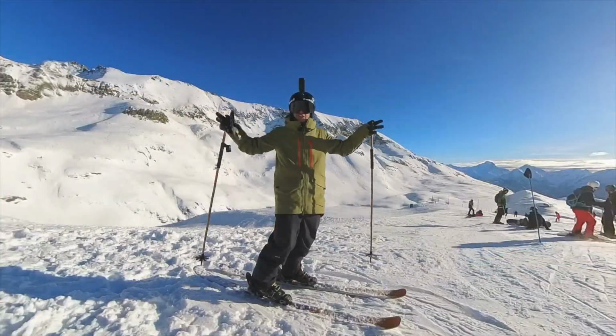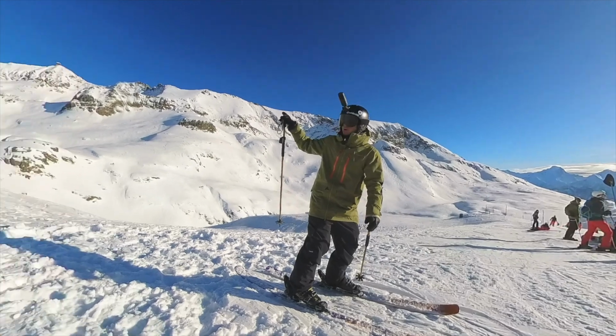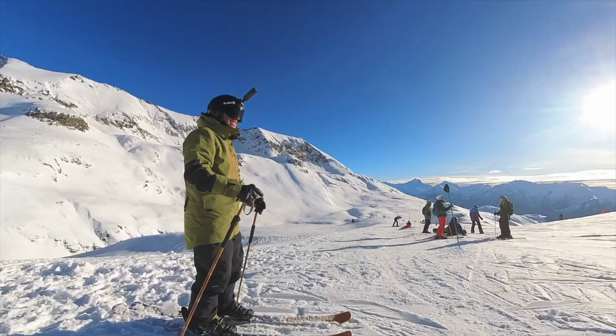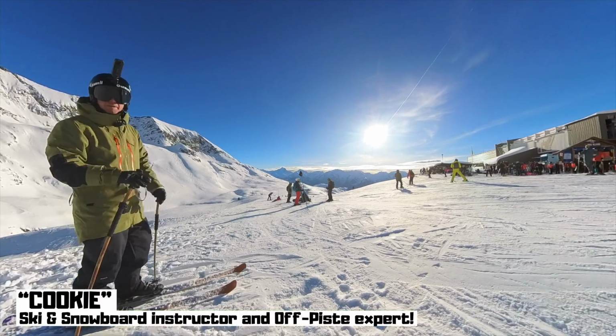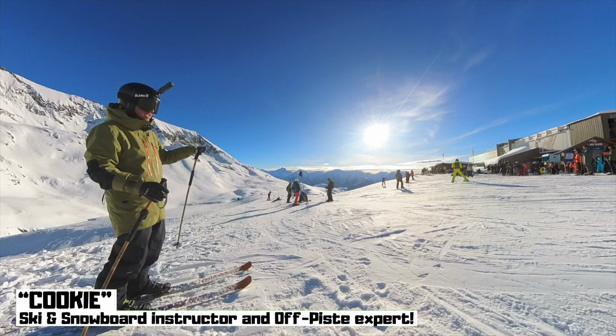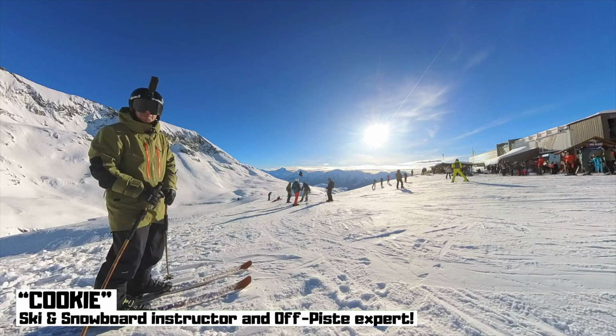Welcome here to another stunning day in Alpes d'Huez. Pic Blanc just behind me there, just over 3,000 meters. We're at the top of the DMC lift here, about to drop from about 2,700 meters down to 1,800 meters. And I'm gonna pick the worst route I can find.